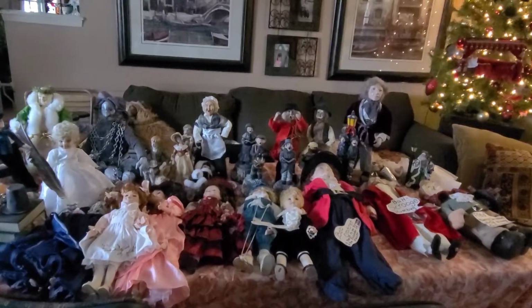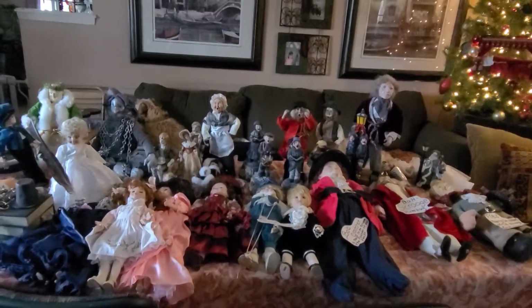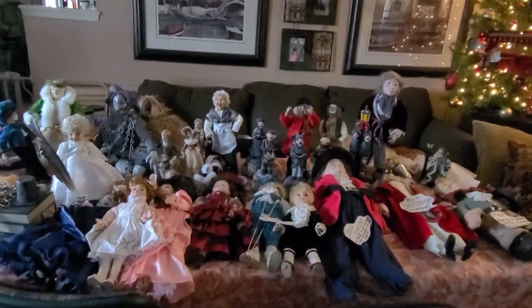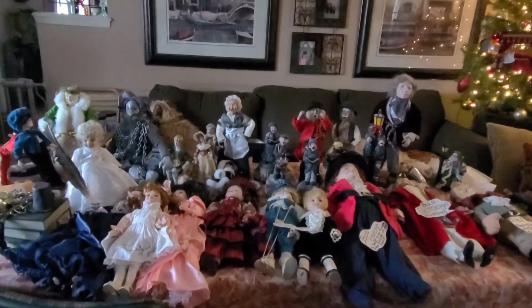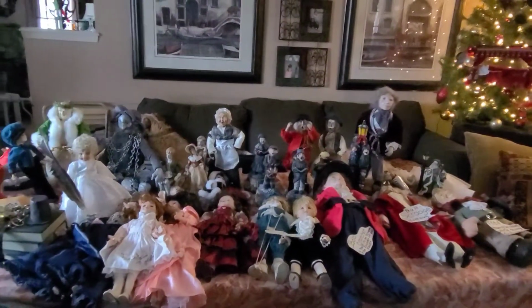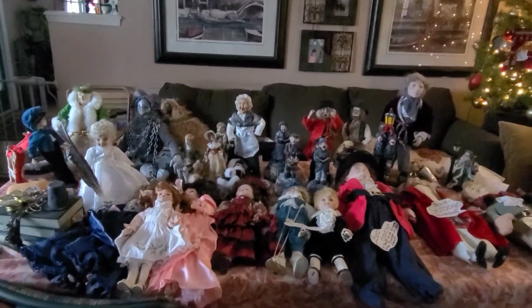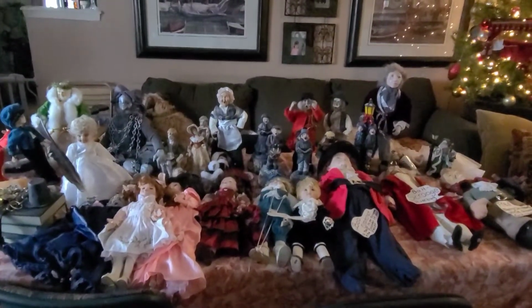Now, I didn't spend a lot of money. Trust me, every doll on here was under $5. I did not spend hardly anything. Most of them were clearanced or half price or whatever. And so I'm just letting you know there's not a lot of money spent. Now, it adds up, but each individual piece was not expensive. So here you guys go.